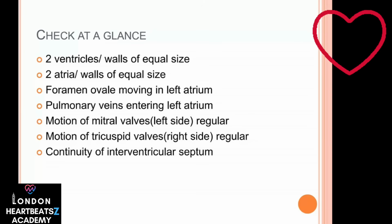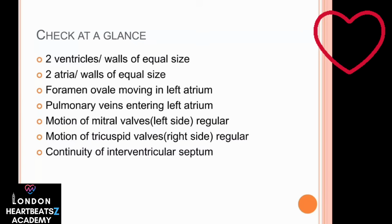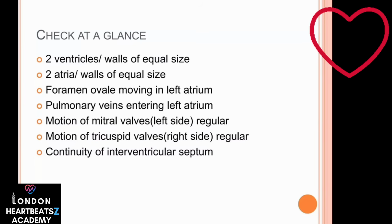Okay. They check that the pulmonary veins, which carry oxygenated blood from the lungs in postnatal life anyway, are entering the left atrium. They assess the regular motion of the mitral valve located between the left atrium and left ventricle, and the tricuspid valve between the right atrium and right ventricle. Checking the valves are working. Right. And finally, they examine the interventricular septum, the muscular wall separating the 2 ventricles, looking for continuity without any obvious gaps or holes. That's the basic internal checklist.